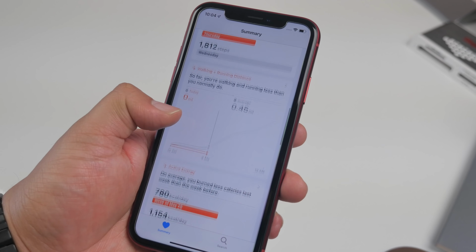So now here there's a little tab for people, so you can find friends, and your devices, so you can find all your devices. So it's a combination of 2-in-1.